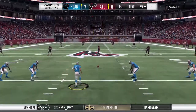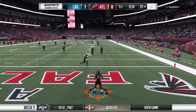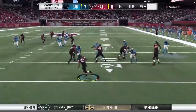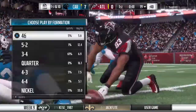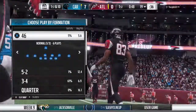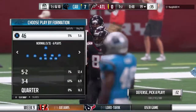Lutz now to kick this one away. This is taken about 7 yards deep. Atlanta now coming out on the field. And they had compiled a pretty long drive last time. Unfortunately, though, it ended with no points after the missed field goal.